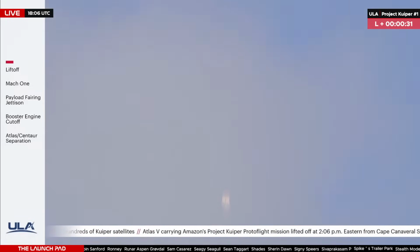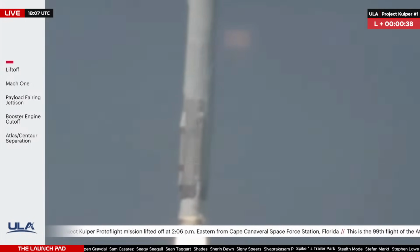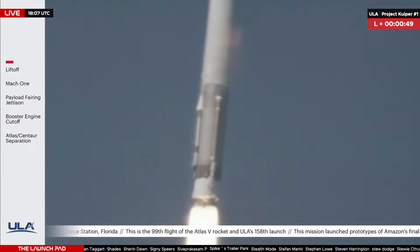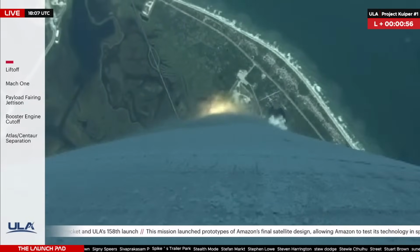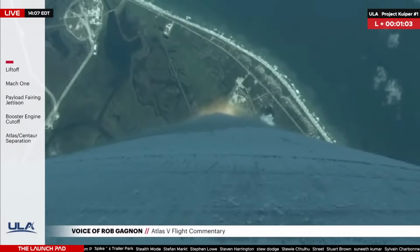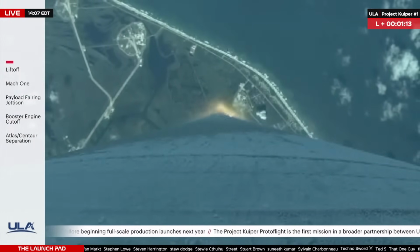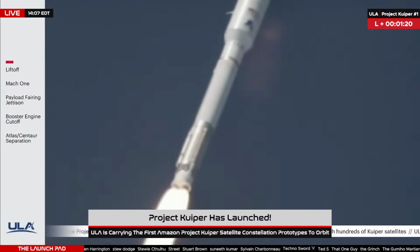Weights look good. It is maneuvering as expected. Operating normal. One minute in, everything looking good. Operating normal. The voice of Rob Gannon providing launch vehicle ascent data. 4 miles in altitude, 0.3 miles downrange. Traveling at 1,250 miles per hour. Everything looking good.